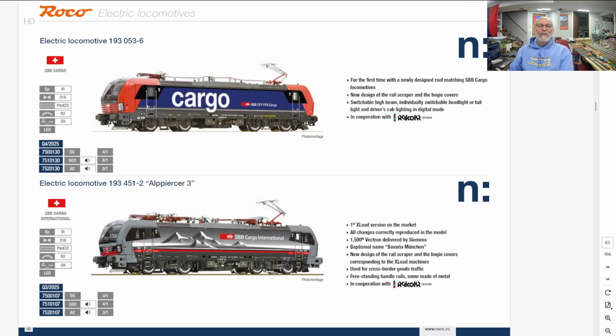And here are two new Vectrons. You got your standard Swiss Cargo and then Swiss Cargo International. I always like the Swiss Cargo livery. It's simple, but it gets your attention. The one below it's a very cool image.